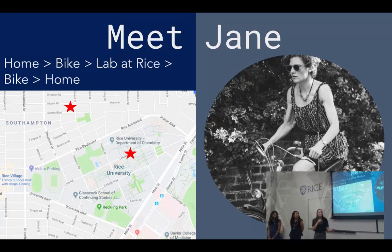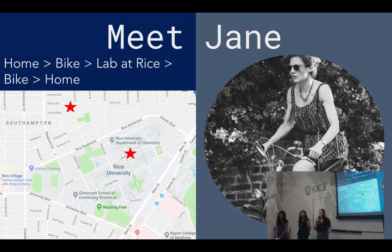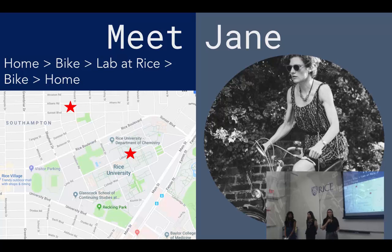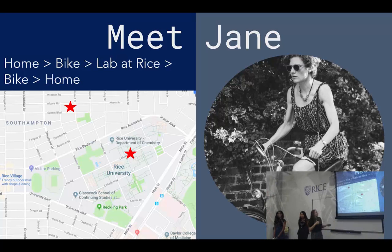Jane is not the only person who's like this. Chances are you guys have a bunch of friends who live off campus who also live in houses near school, who ride their bikes to school. Maybe they walk, maybe they scooter. We're designing for these people, or for you guys if you decide that you want to go on a walk through one of the nearby neighborhoods.